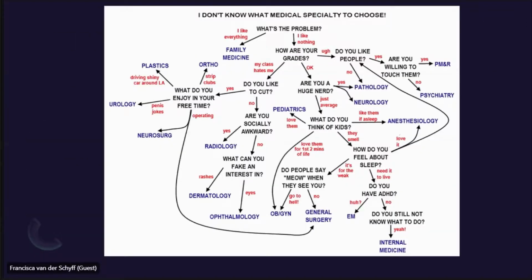You've all seen this, I'm sure, whether you be a general surgeon or not. General surgery is found there at the bottom, and generally you need to not like children, not like sleep, not have much of a social life. But I must say that stereotype is kind of changing.